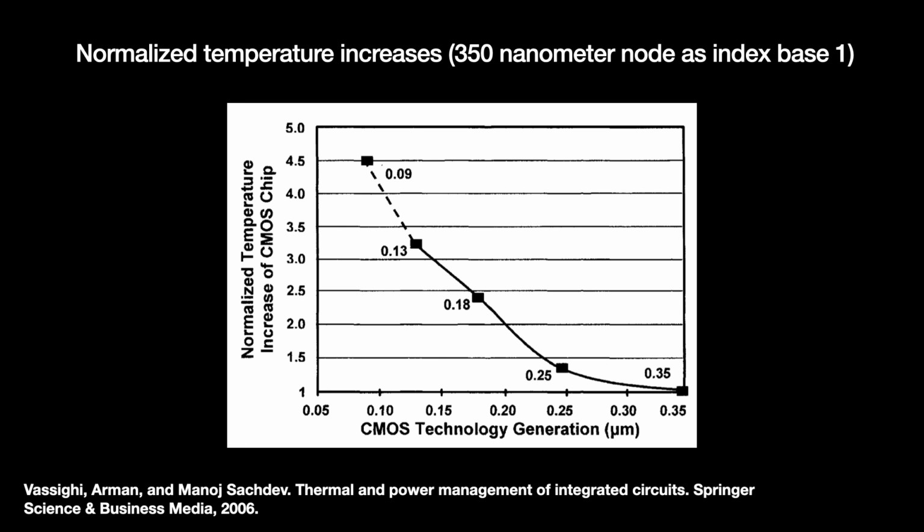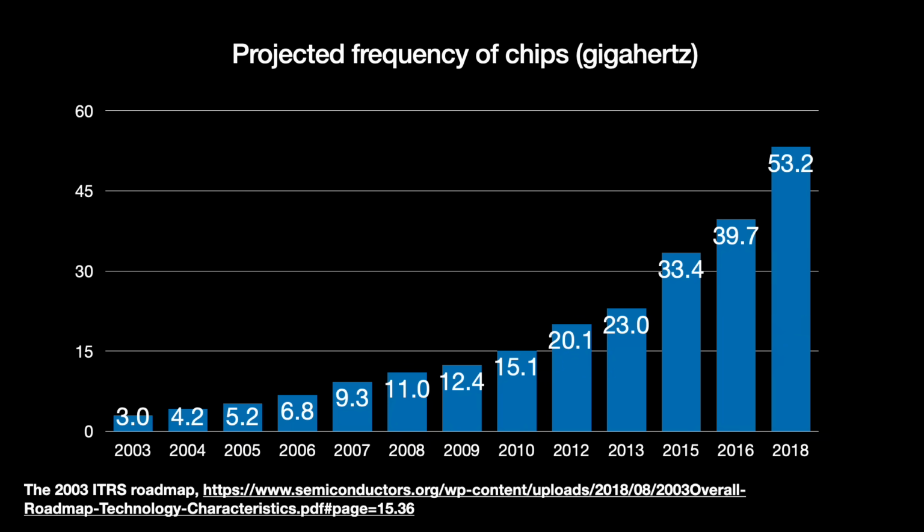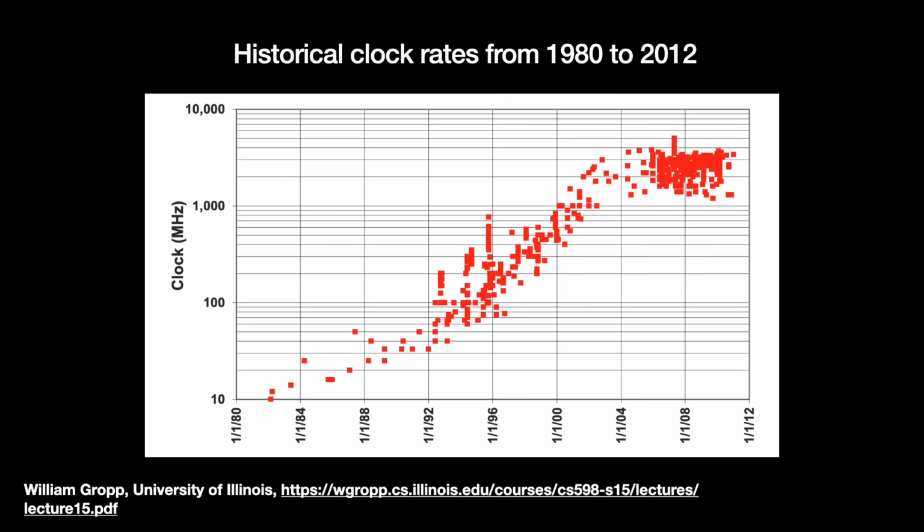Back in 2003, the Semiconductor Industry's International Technology Roadmap projected that, by 2018, we would have chips with 53 GHz single-core chip frequencies. But thanks to these power and heat issues, we cannot easily deliver more power to the chips without effort and trade-offs. As a result, frequencies have generally topped out at 4 GHz per core since 2006. They call this slowing progress the power wall.